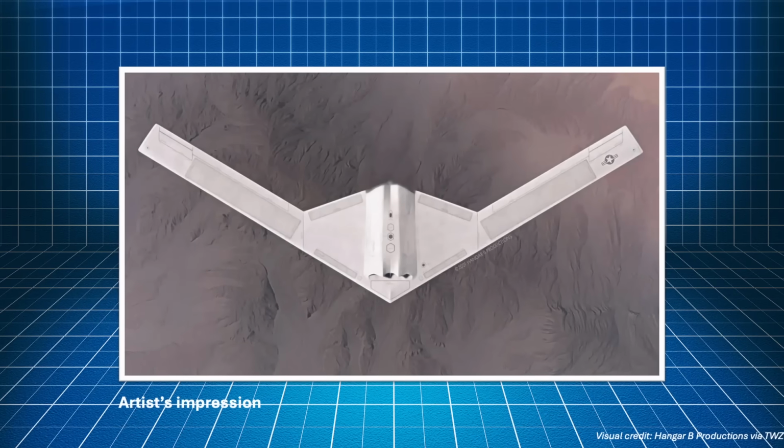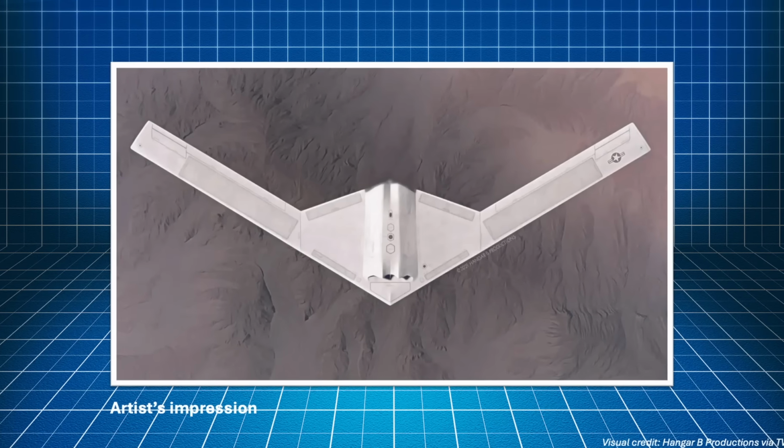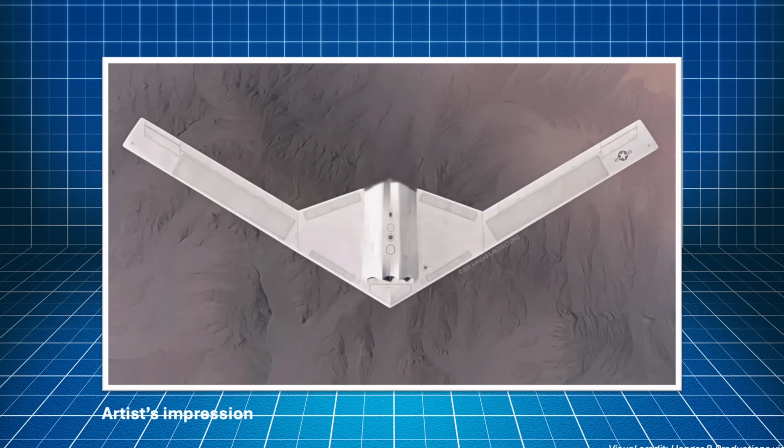Everyone just assumed that these were sightings of the RQ-180, but now the appearance of this new flying wing casts a different light. Maybe the one seen over the Philippines was not American after all, and this is a fascinating hypothesis, but it is only speculation at this stage.